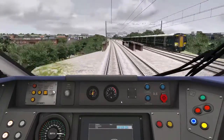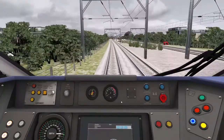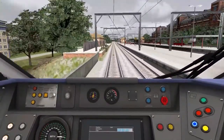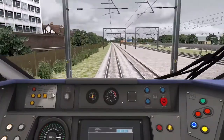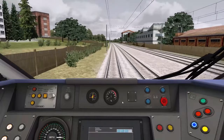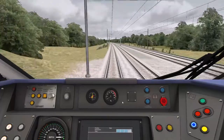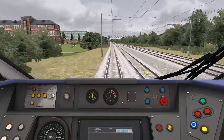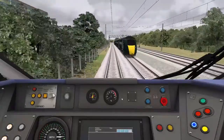37 from Reading passing. Put the camera up a bit. There we go. Alright, if you were wondering to see freight in this scenario, I looked on the real-time trains and there weren't any freight trains that would operate around this time, so no freight. There's a train for Great Malvern.